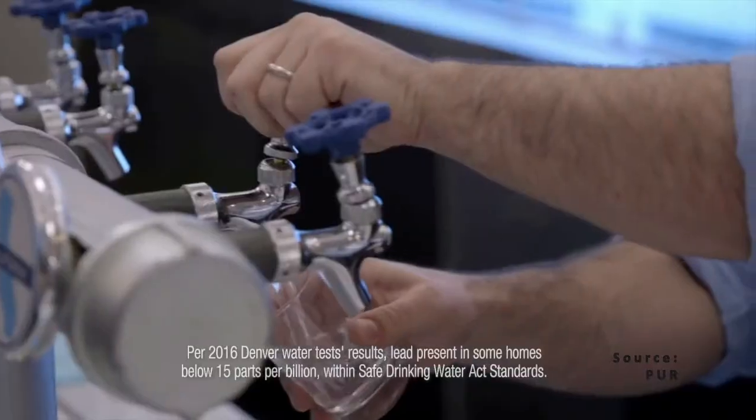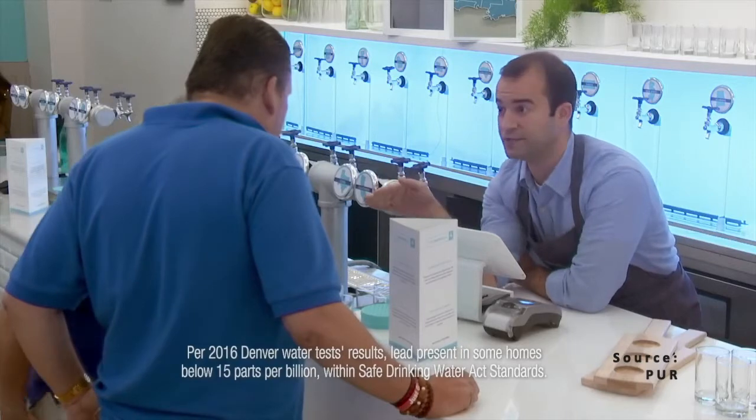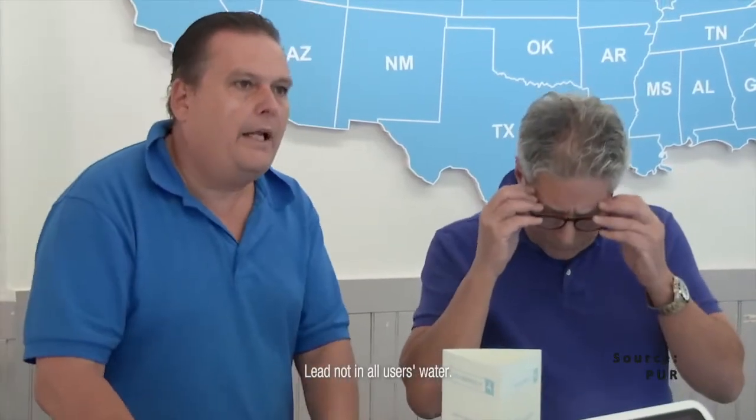We have tap waters from all across the country. Let's start with something from Colorado. This contains an amount of lead that is well within what standard limits deem drinkable. Does anybody want to drink lead? Would you want to drink lead? A fresh cup of lead!